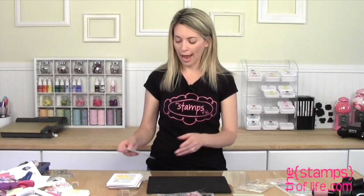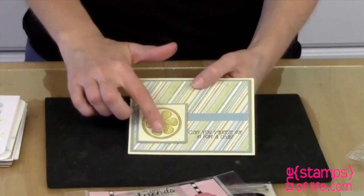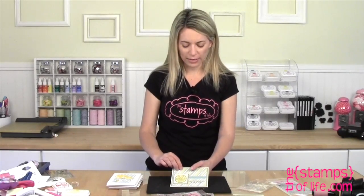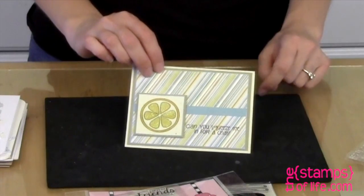Now, this one shows off my sprinkles glitter like no other card ever. This one is by Kim Howard, and I just hope that you can really see how sparkly, how beautiful that glitter is. And I say this every time, but I always want to lick it because it does look like sugar. So don't ever eat your sprinkles glitter, but it just looks fantastic. It looks like sugar crystals, it really does. And it says, can you squeeze me in for a chat? And she used that extra circle in there for that lemon.